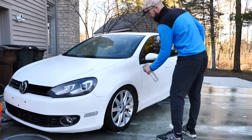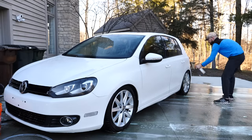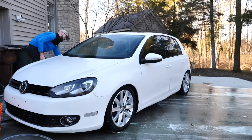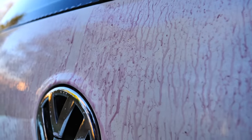Now with the car completely washed on the outside, we're going to be spraying iron remover, and on a white car, iron remover is one of the best and easiest ways to see how much iron and contaminants is still on the surface. So once we've sprayed the entire vehicle with iron remover, this is the result of how much iron is leaching off the surface of the paint, and that's what that purple color signifies.